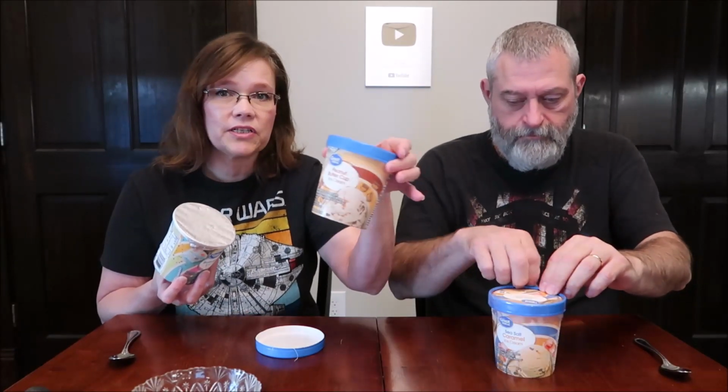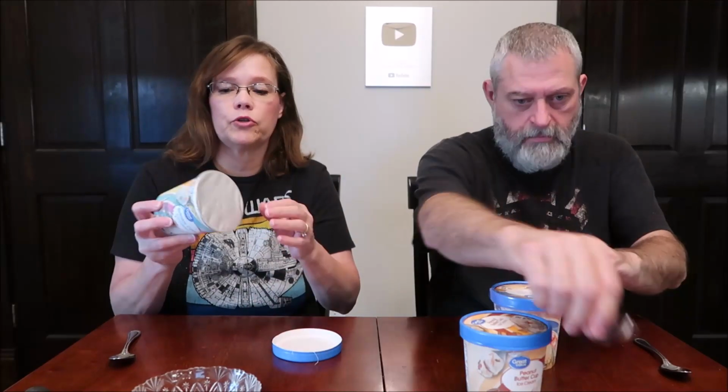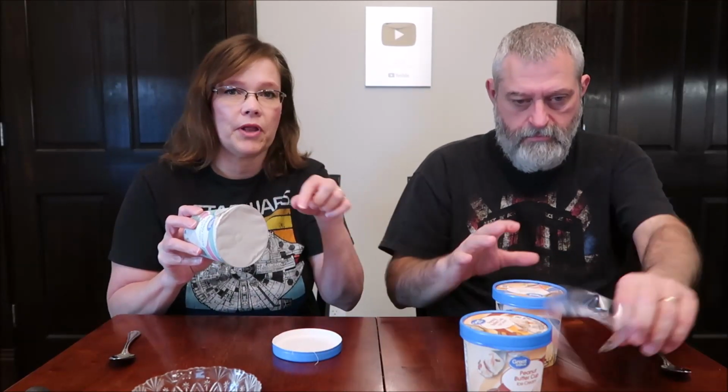And I do want to bring your attention to this. This has a seal on the inside, whereas the sea salt caramel has a plastic ring around the outside. But this one does not have a plastic ring. So this one has a seal like this. So I just want you to know that if it's not sealed with the plastic, then it does have this on it. Because it was two different things. You probably can't see that right now, but it's pretty.